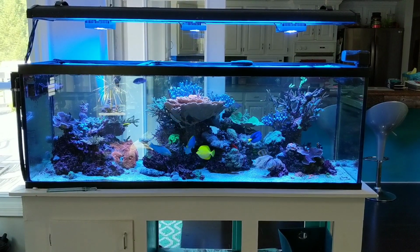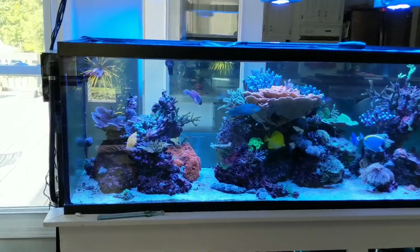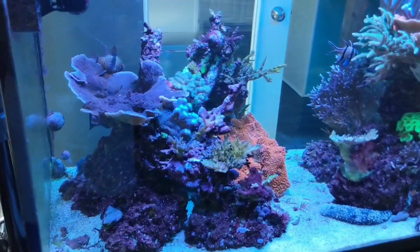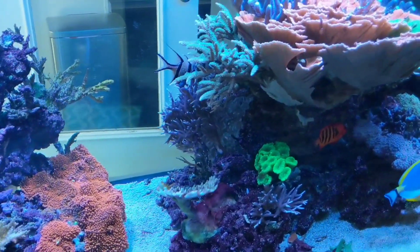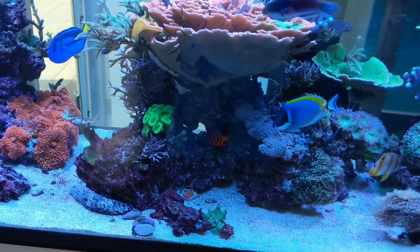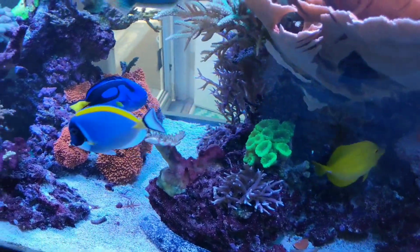The first thing you'll notice, hopefully, is the lights. I got rid of the Kessel A360s and added 3 AI Hydra 26 HDs. I had updated that video a little while ago and just have been super happy with them. The look, the controllability using the app has all been fantastic. The tank has responded really well. Corals are looking great. Fish super healthy. So not a lot of change up here.